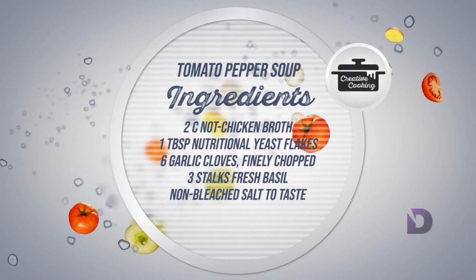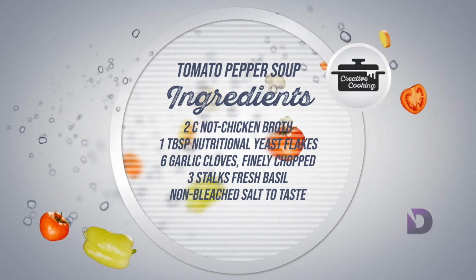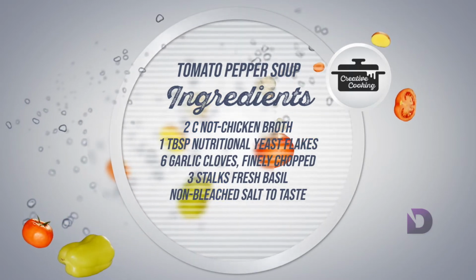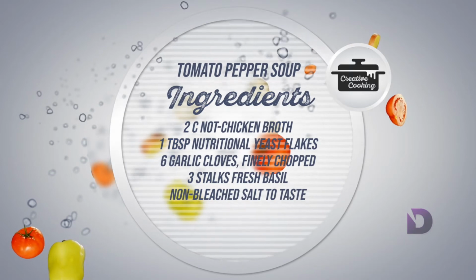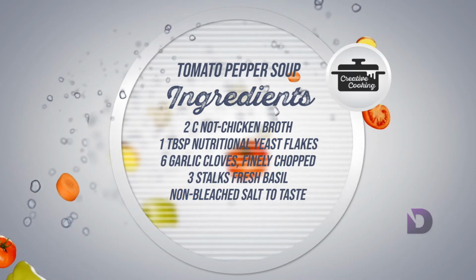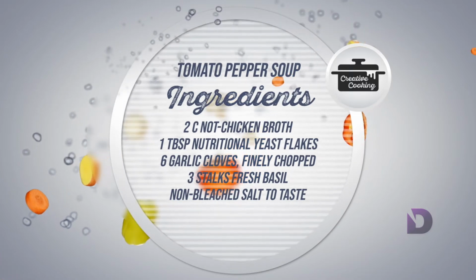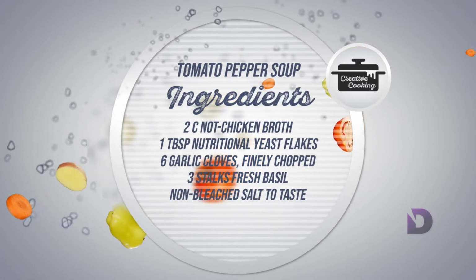2 tablespoons of nutritional yeast flakes, 6 garlic cloves, finely chopped, and 3 stalks of fresh herb. That can be basil, thyme, rosemary, cilantro, even parsley to just round off the flavor. And then we're gonna just use salt to taste. Usually we won't have to use too much salt because the broth already has some sodium in it, so we won't have to repeat that. So in this recipe, we do not have salt.